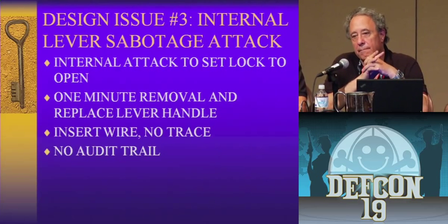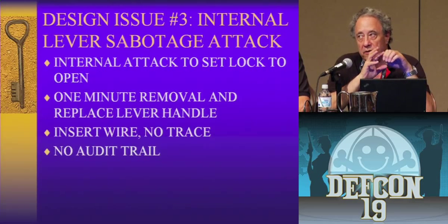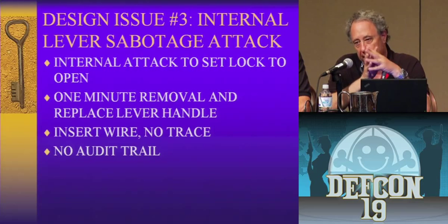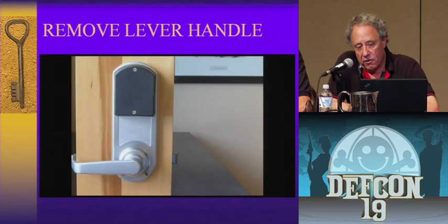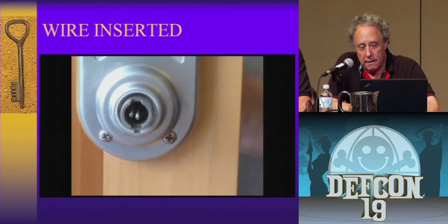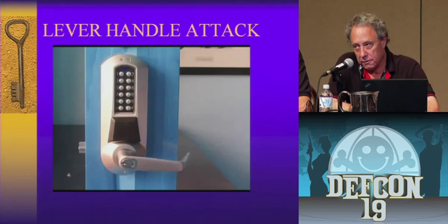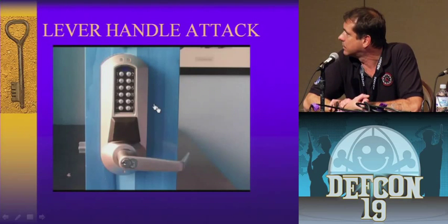Okay, this is the next one. This is an internal attack, which we're really most concerned about rather than somebody walking up to the door. This is the bad guy that's in your banking system that, once he has authorized access into the building and nobody's watching him, goes down to a room that's not particularly protected that stores all the blank credit cards, or a remote military base. And we sabotage the handle to open the lock the way it's not supposed to. So this involves removing the lever handle on the back with a set screw, inserting a wire through the back of the lock, putting the handle back on, retightening the set screw. It's a very detailed and very difficult process. Actually, this was the video that we showed Kava.